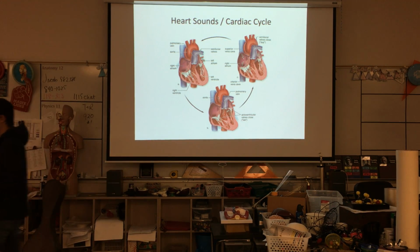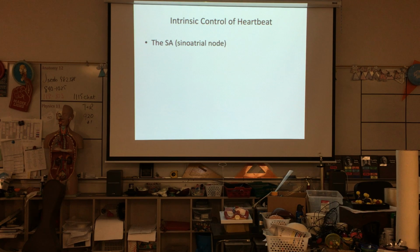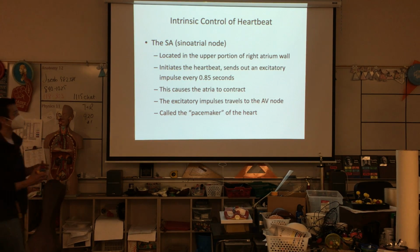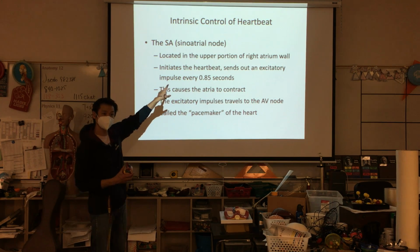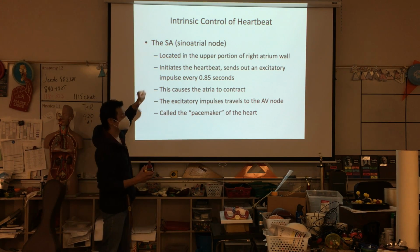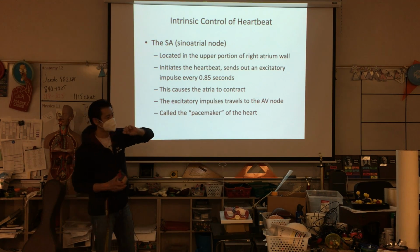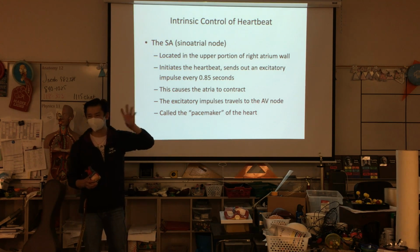That's called the intrinsic heartbeat, or control of the heartbeat. And it's controlled by something called the SA node, and that's some nervous tissue, and I'll show you where it lives in the heart, that just fires every 0.85 seconds. And like I said, your brain can speed it up, slow it down.